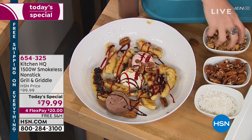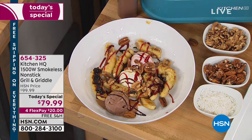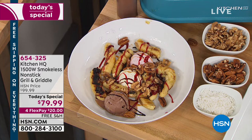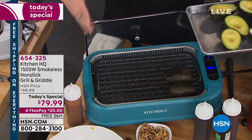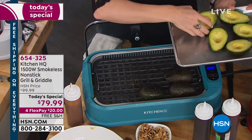You've got a lot of cooking surface, enough to do at least 8 or 10 hamburgers, at least 5 or 6 steaks, or 7 or 8 pieces of fish, depending on the size of the fish. You get to grill things and do it quickly. This heats up in a matter of seconds. And you get to do it in the comfort of your own indoor space, whether you have the heat on or the air conditioner. It's like your own diner.